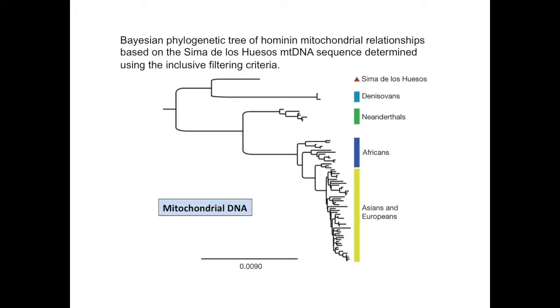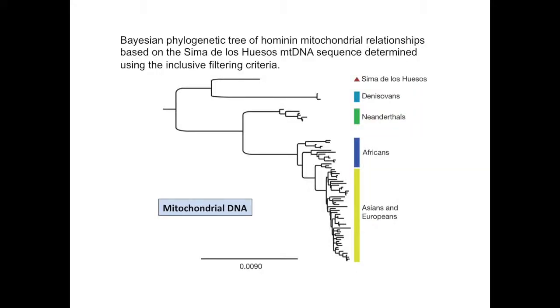So here's just a mitochondrial tree based on this. This is the Sima, the stuff from Spain. This is the Denisovans. Because the trees are linked closer or further away from the origin, the Sima and the Denisovans are more closely related than either is to the Neanderthals, and this puts Neanderthals and modern humans more closely related based on the short sequences of their mitochondrial DNA.